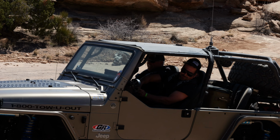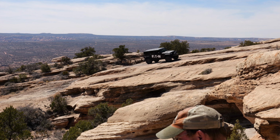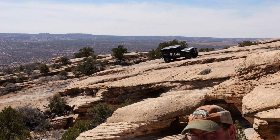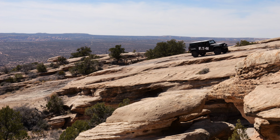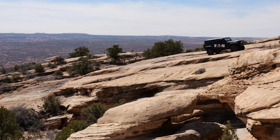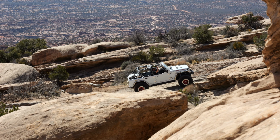In the meantime, the rest of the group is taking the bypass, and they're going to continue down the trail. Tripod could be a good nickname. Yeah, I was going to say. Let me slide that out for you.